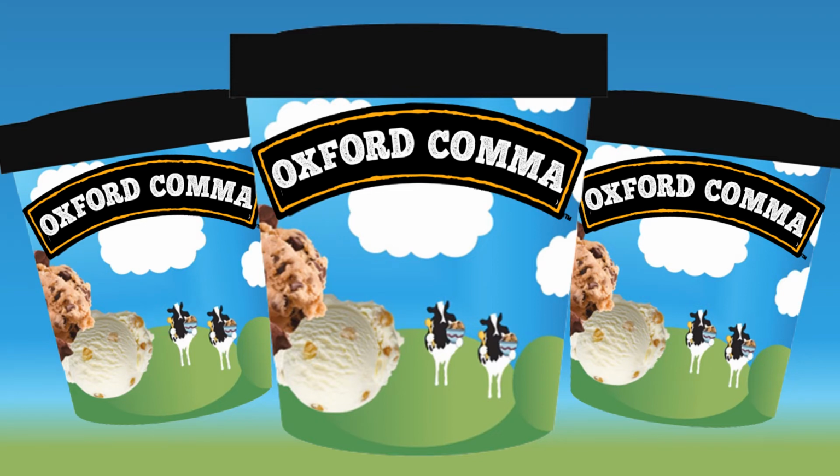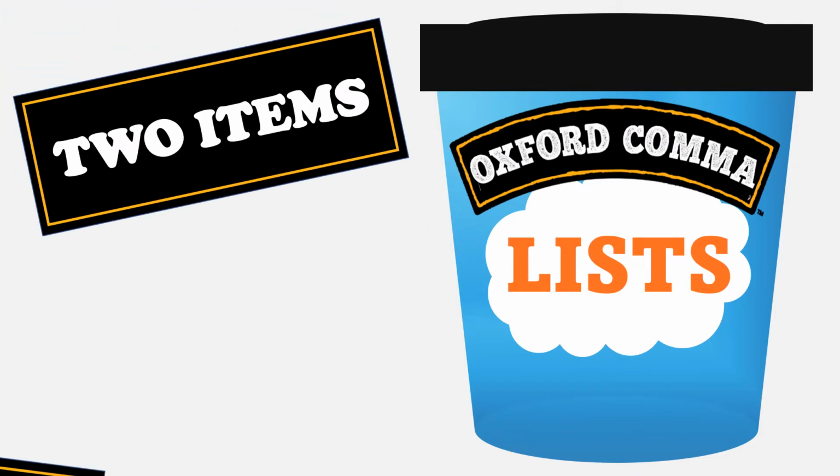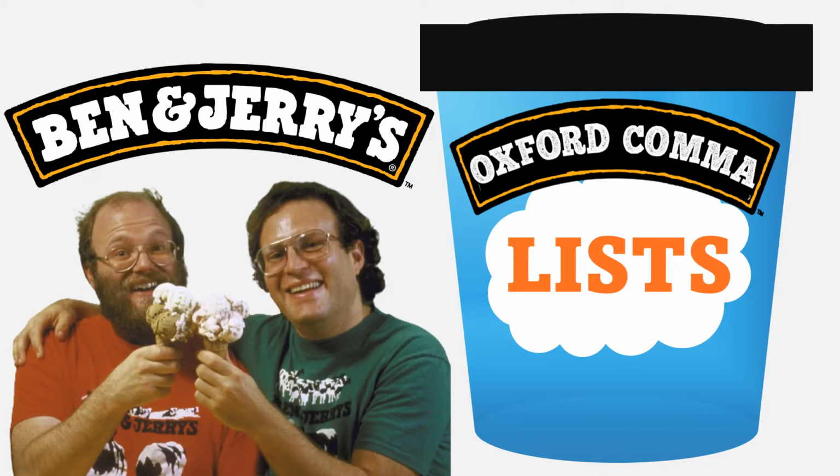In this edition of Punctuation Primer, we are going to talk about the Oxford comma, which is also sometimes known as a serial comma and sometimes known as the Harvard comma. Now, when you're creating a list and you only have two items, you don't need a comma to introduce the second item. For example, we have Ben and Jerry.